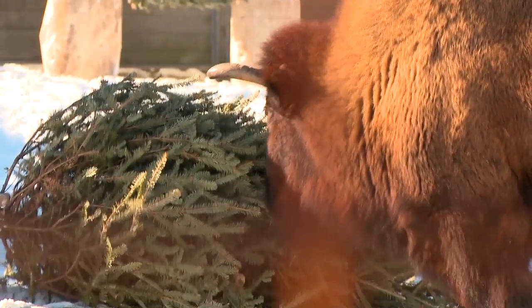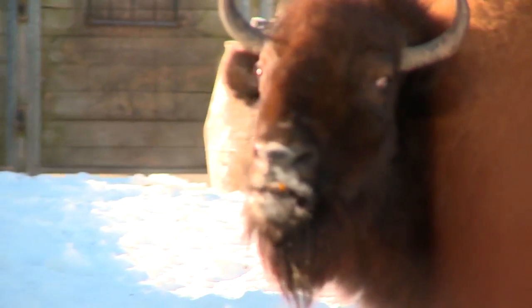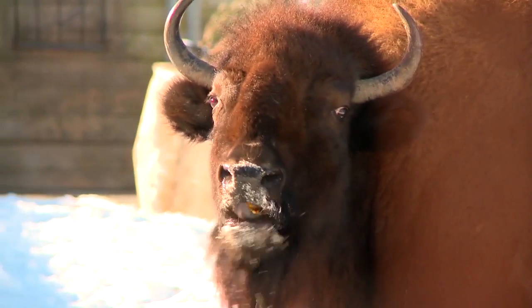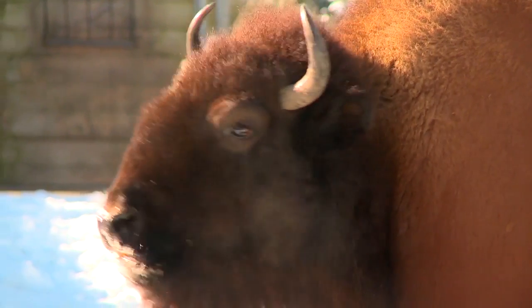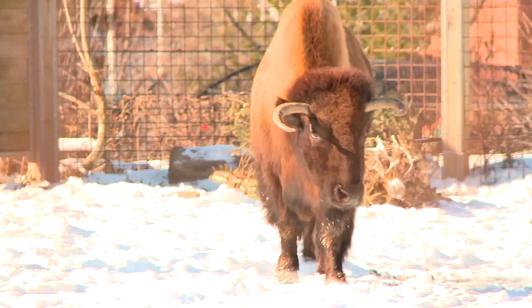Who are they defending themselves from? What are the predators of the bison in the wild? Wolves. How much do they actually weigh, full grown? About 1,000 pounds. 1,000 pounds? Wow, that's like half a car. Yep.